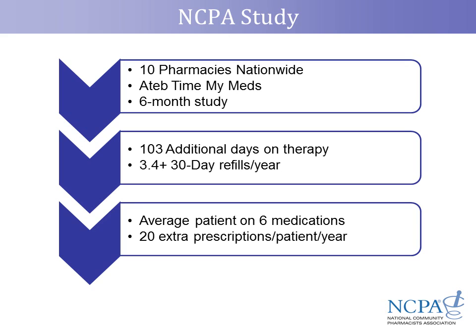And here's a little bit about the study that I mentioned earlier that we just completed. Our patients had an additional 103 days on therapy, and pharmacies filled about 20 extra prescriptions per year in this patient population. Those are pretty big numbers, and it's pretty exciting that we can have such a significant impact.